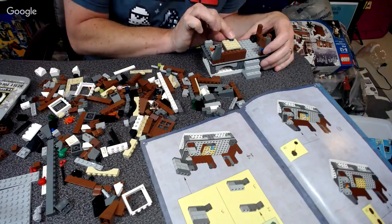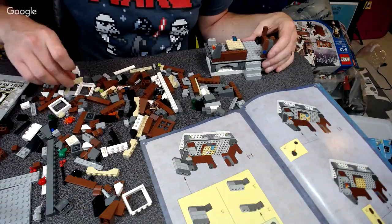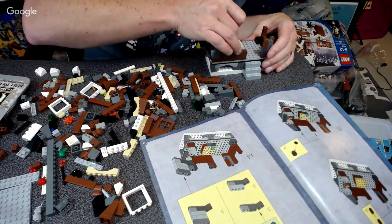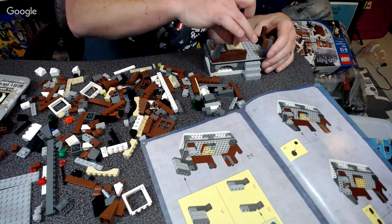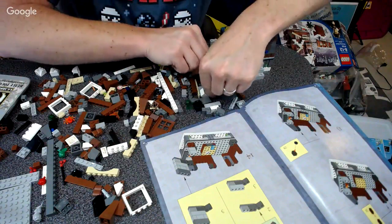I did get the Great Hall, the new Great Hall, and I do still have to get the Willow set that goes with the Great Hall. I do have to get that set too because obviously it attaches to the Great Hall. So we'll have to get those once.